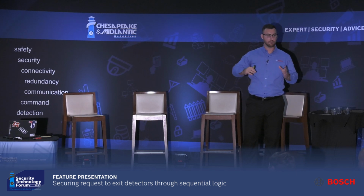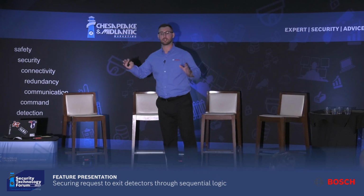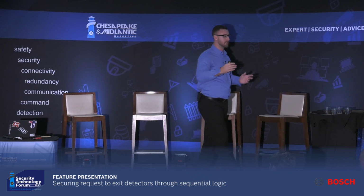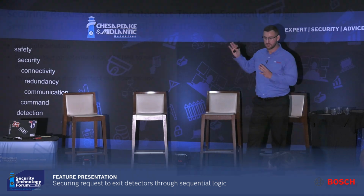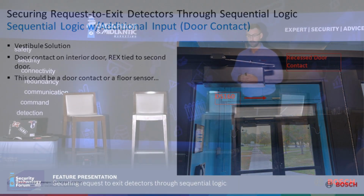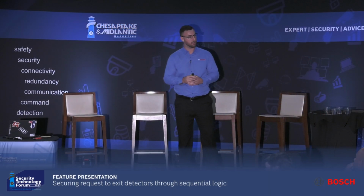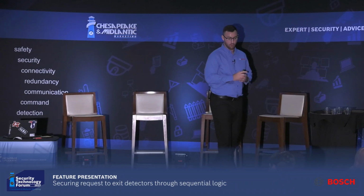And I always like to throw some pictures and really talk through the situation rather than throwing some slides up there and talking about if this, thens, and what's, right? So this is a real life situation where we as Bosch have utilized sequential logic. This is in our headquarters in Fairport, New York. Our intrusion headquarters is based out of there. All of our engineering team, Tom Meckler and I, are based out of the Fairport, New York office. This is our back door.